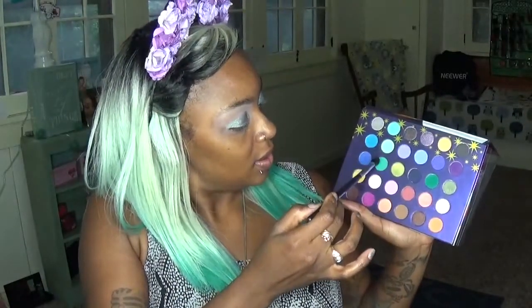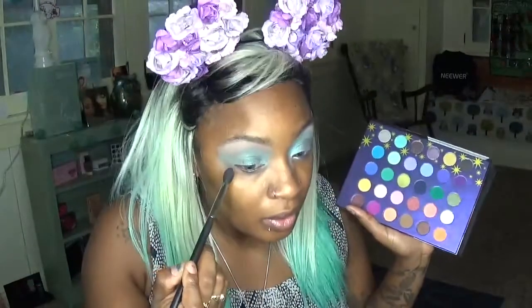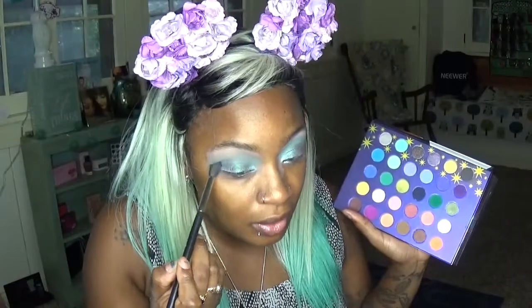So the downfall is not having some regular shadows to blend everything out or add some definition. So I'm going to have to go into an eyeshadow palette of mine. Okay, so we'll go with our BH Cosmetics palette. It's the Eyes on the 70s palette. I'm just going to take a blending brush and dip into this green shade here and focus that above those shadows in the crease area. Then I'm going to dip into a little bit of this dark blue and put that on the outer edge.